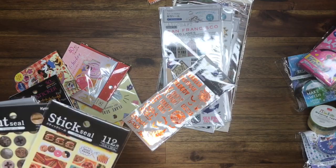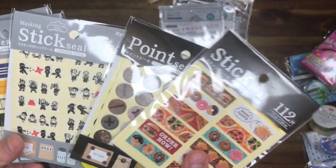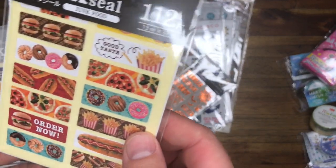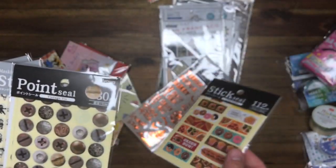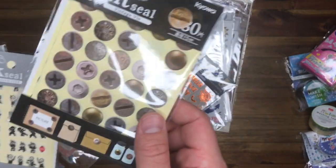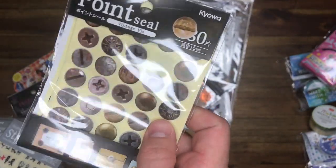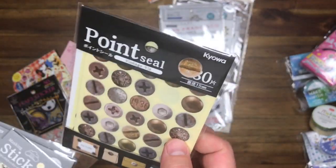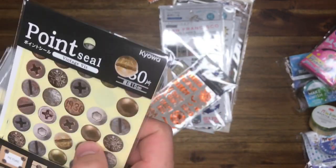All right, let's jump into stickers, because I've also got a bit of a sticker obsession. These sticker, like point seals, just random little sticker things. The junk food one was from Steve, so I took that hint loud and clear. I love this one. This one is so, so cool. I'll give it away. This one is actually a part of the set that I'm going to be offering in Etsy, just because I thought they were just so amazing.